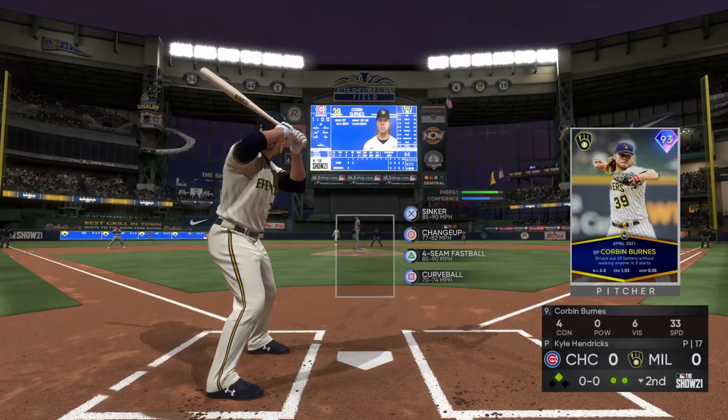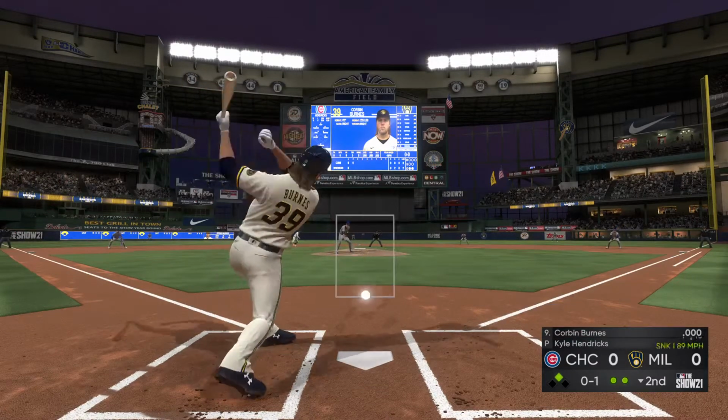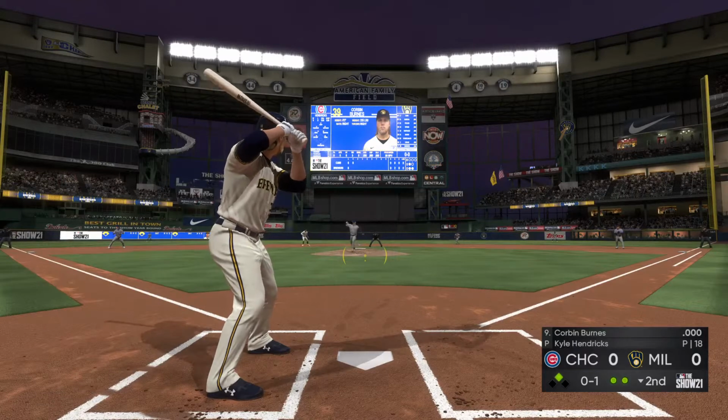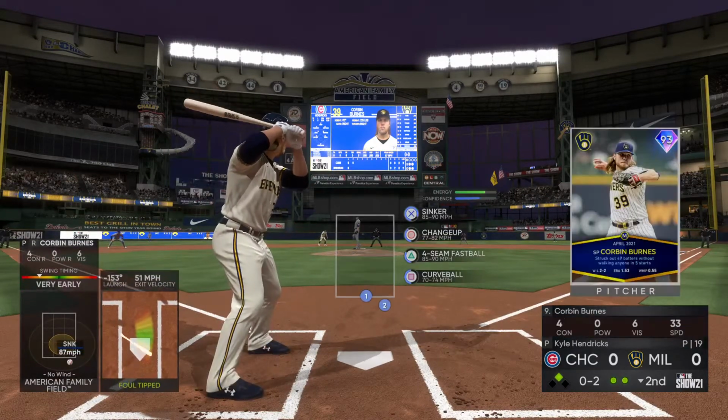Digging in now for the Brewers, Corbin Burns. Runner in scoring position with 2 gone. Ready to deliver. Here comes the first pitch. Swing and a miss on the sinker. 0-1. A little quick on that swing, and he finds himself behind 0-2.